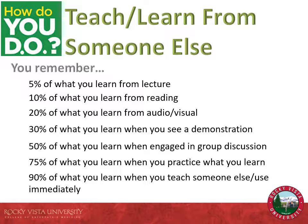Sometimes when you're doing this, you will become the teacher. Other times you will become the learner, and you're kind of back to the idea of you're seeing it, you're hearing it, you're maybe writing it out, to the point of if you can teach it to someone else, you probably will be able to recall it very well in an exam type situation.